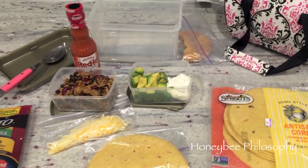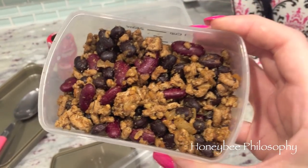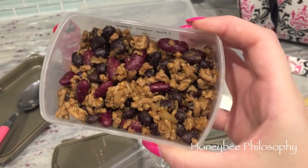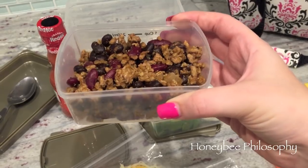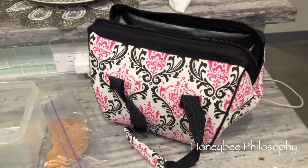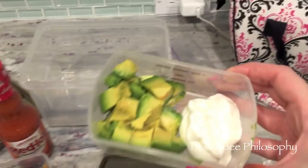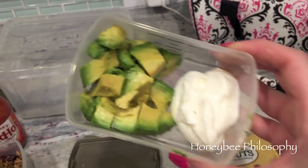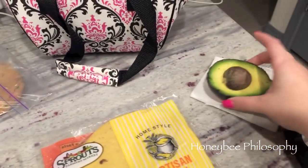I thought I'd give you a little sneak peek at what I'm preparing. So this is turkey taco meat with kidney and black beans, just for some extra protein and filling content. So I have about a cup of that in here. And these little plastic containers actually came in my lunch pail here. And this lunch pail, I believe I got at TJ Maxx a while back, but I'm sure they have something similar to it. But anyway, so I have that in one container. Then I have a half of an avocado cut up, and then about a tablespoon and a half of light sour cream. And then I have the other half of avocado for the next day.